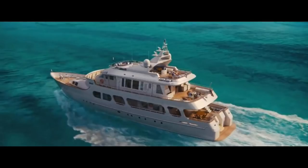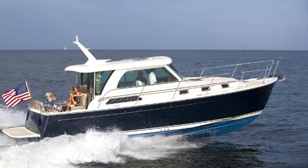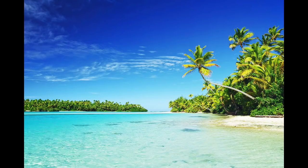Okay, let's be realistic. You're going to be nowhere near as good as Leonardo DiCaprio at using Microsoft Excel. So your boat's going to look more something like this. But hey, you're going to visit some kick-ass locations in that boat.